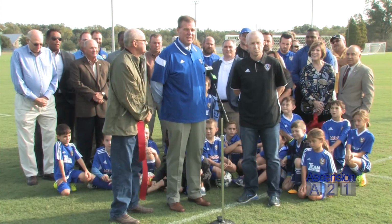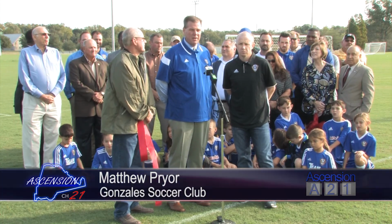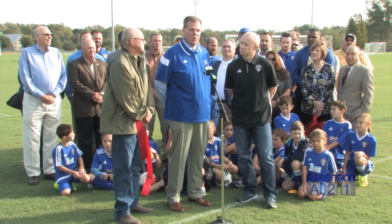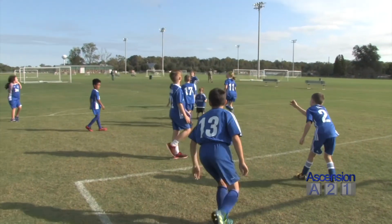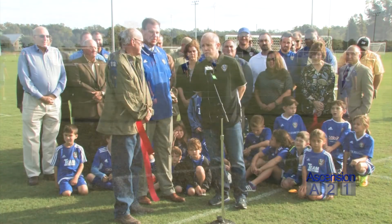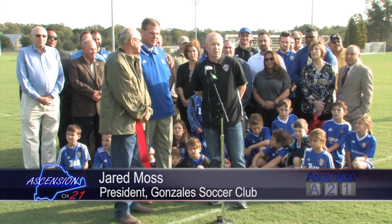It's a great facility. The club has grown tremendously over the past several years, really expanding the reach to all the children in Ascension Parish, and this will help us grow even more and reach more children throughout the whole parish. So thank you to the parish for building this wonderful facility. I just want to say thank you to all of our volunteers over the past few years who made this happen. Without them, none of us would be standing here today.